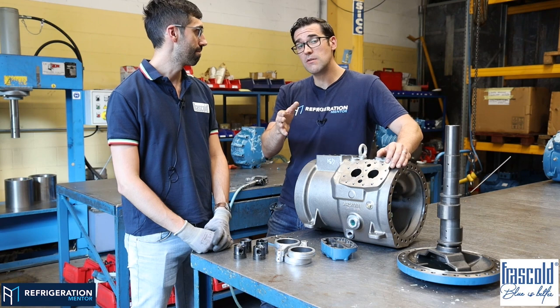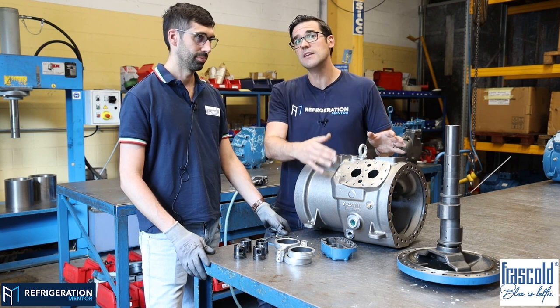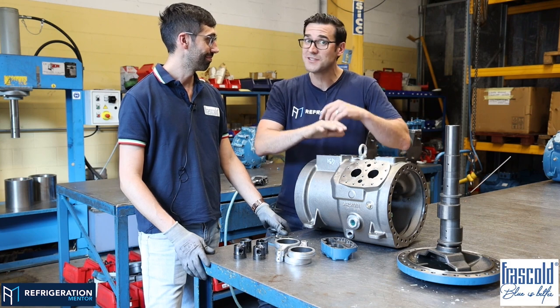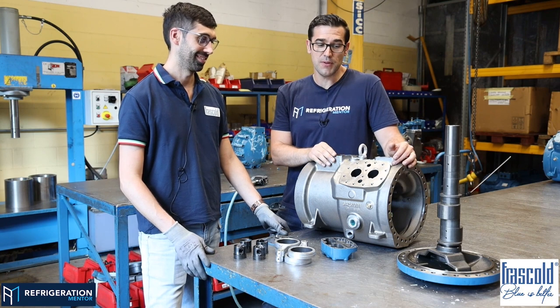You think tightening it down more is better, but it's not, because you could squish that gasket, and then over time, as the compressor shakes, as it runs, you could cause more of a leak, more damage. Or on a Friday afternoon, you tighten it down and you break the bolt, which is terrible. And I've done that too. So these are a few tips when you're changing a valve plate.